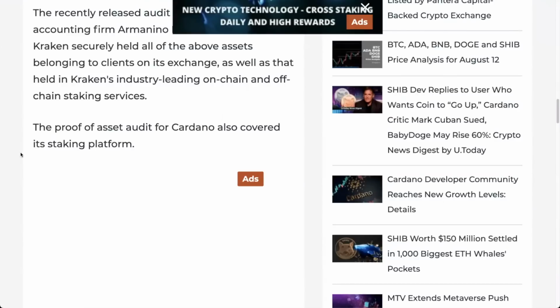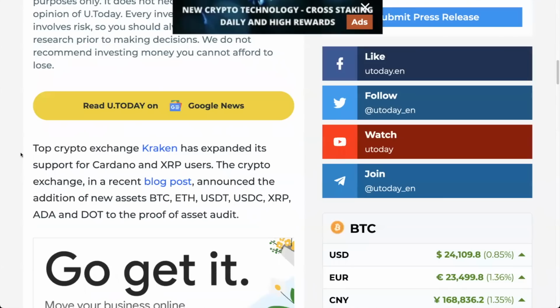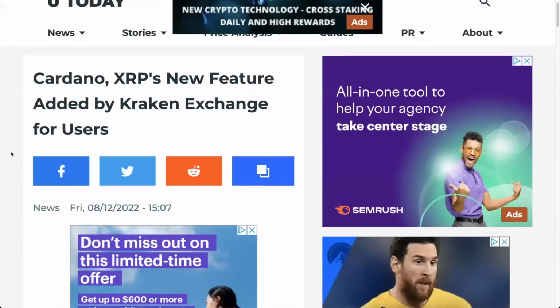Now, what's interesting, guys, notice how they included XRP, but yet you can't buy XRP on Kraken. You can hold it on there as you can with Coinbase and on the other exchanges. You just can't buy or sell or trade it. So that is very interesting. And it shows that there's still a lot of people holding XRP, and it's still a big part of what the exchange is holding. So very bullish in my opinion, and I'm sure it's the same situation on Binance and Coinbase.